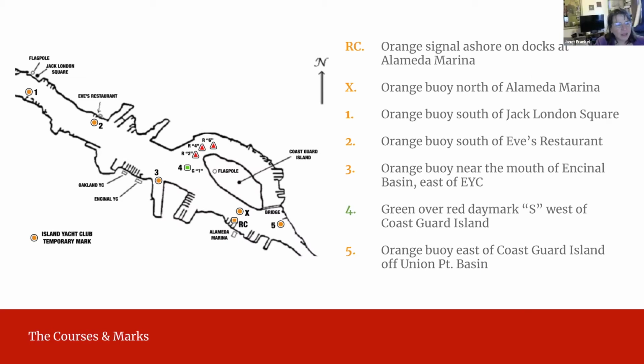We don't have a slide for the actual courses. Oh, but that's in the sailing instructions. So let's say, for example, course 1. I have my sailing instructions here. Course 1 is XS, here, I'll hold this up, you can see on my screen, XS to, what does it say?